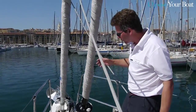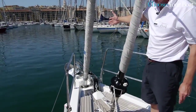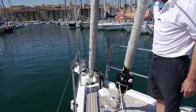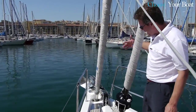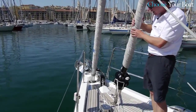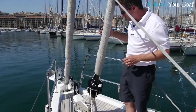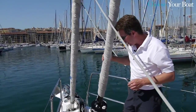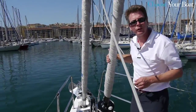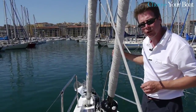This boat is equipped with two sails. We have 110% JEANNEAU on the primary forestay. This forestay has an electric furler as standard. And then here we've added a second furler with a self-tacking jib. This self-tacking jib is fantastic for conditions as we had the other day when you have over 25, 30 knots of breeze and you want to do a little bit of upwind work. This is a great sail to haul out.